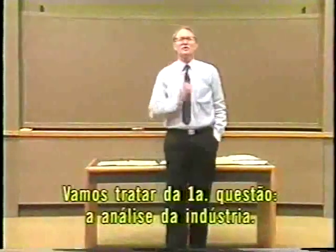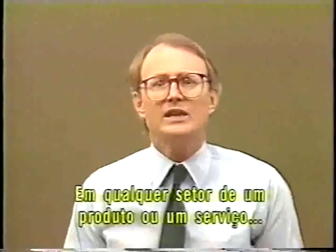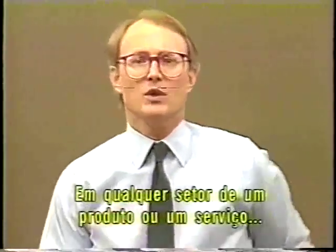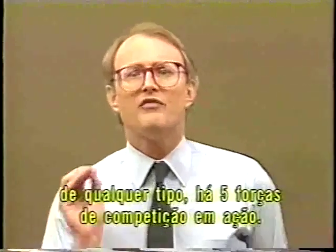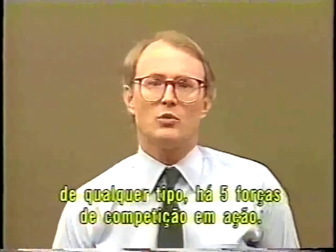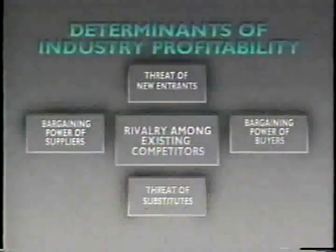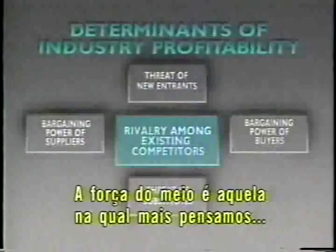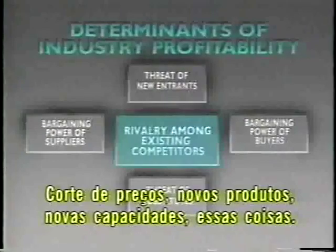Now let's turn to the first question, industry analysis. In any industry, no matter what it produces, whether it's a product or service of any type, there are 5 basic forces of competition at work that are illustrated on this chart. The force in the middle is the one we most commonly think about, the rivalry among the existing competitors, the jockeying for position, price cuts, new product introductions, new capacity, that sort of thing.